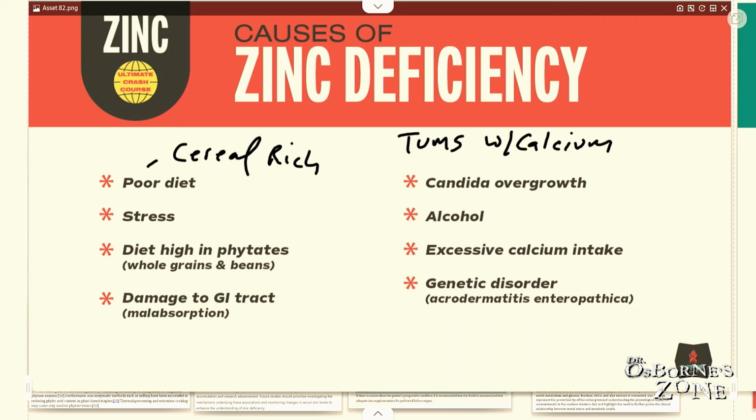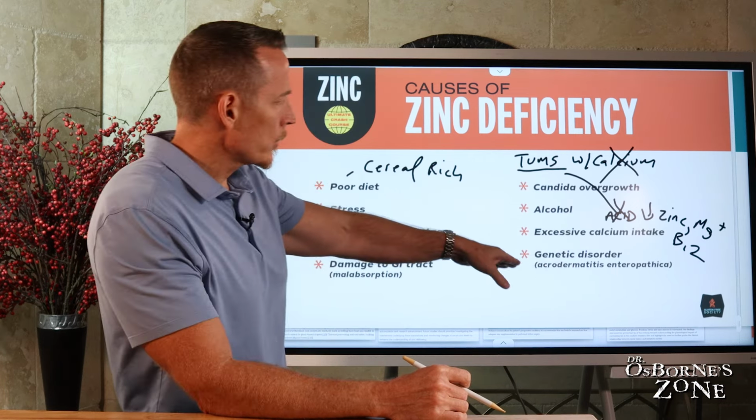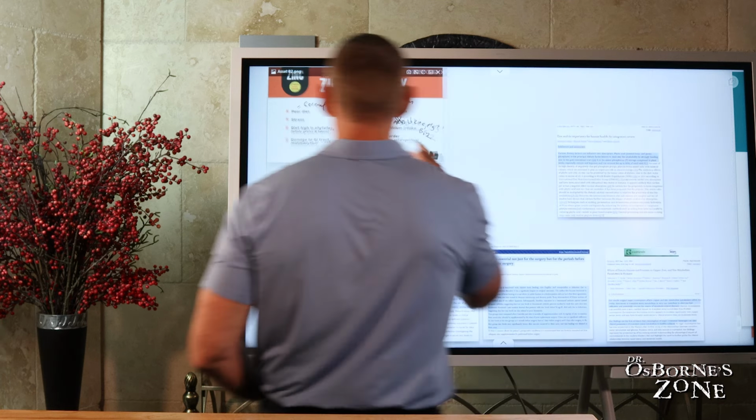Now, if you know anything about calcium absorption, it requires acid. You can't absorb it without stomach acid. Tums neutralizes stomach acid. So taking Tums with calcium is like taking no calcium. And you're neutralizing stomach acid. And when you neutralize stomach acid, you also reduce the ability to absorb zinc and magnesium and vitamin B12 and many other nutrients. So at any rate, and then genetic disease, as I mentioned earlier, I showed you a picture of a young child, acrodermatitis enteropathica is one of the genetic disorders associated with zinc metabolism deficiency.